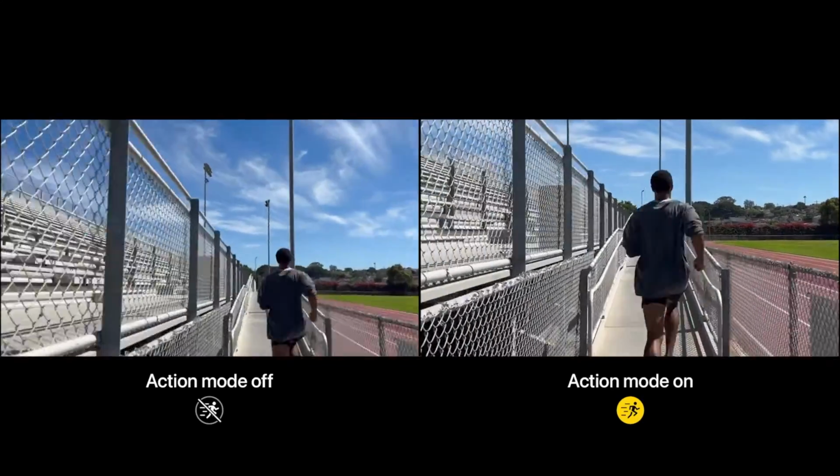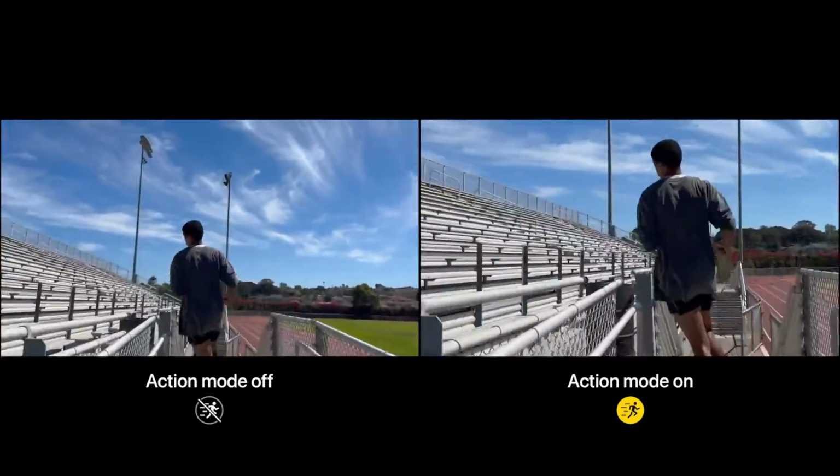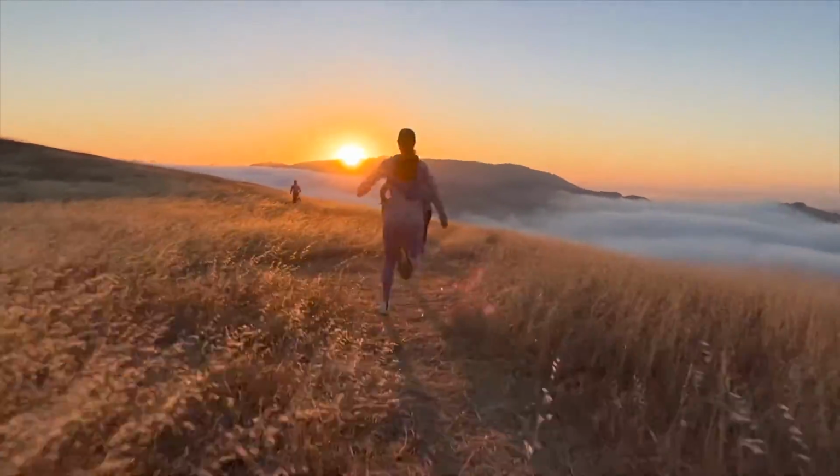So this is pretty cool because I feel like a lot of times when you're out filming and you want to get a super steady shot, you would have to use a gimbal to be able to achieve some of these shots. Some of the demos that they showed was actually pretty impressive. So that's something that I can't wait to try out.